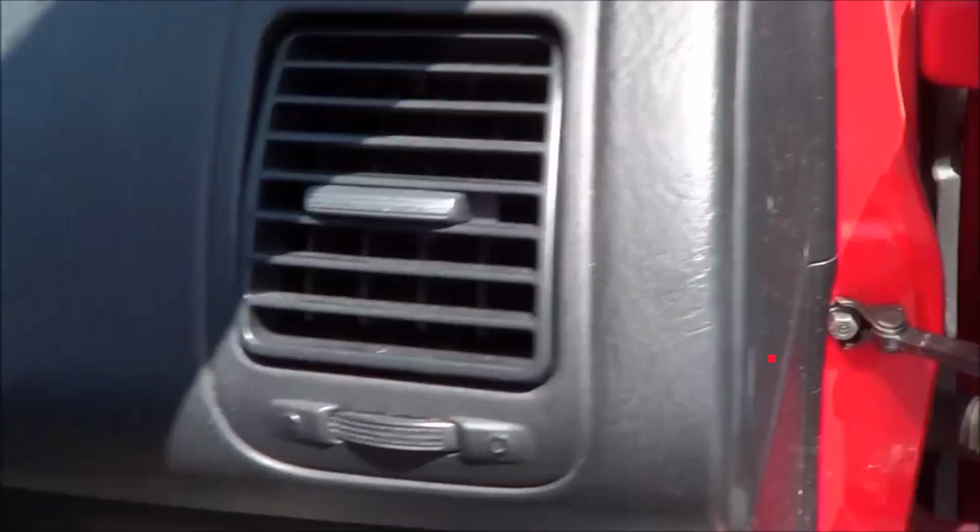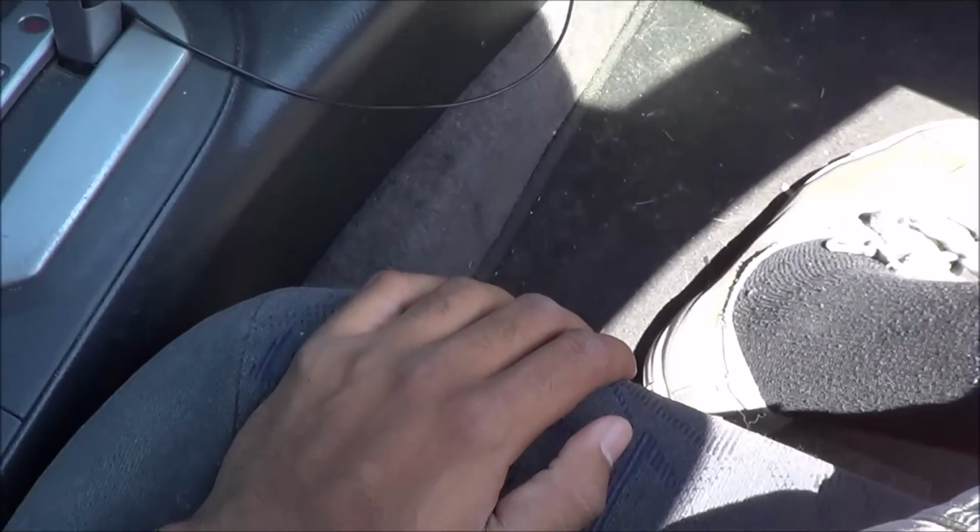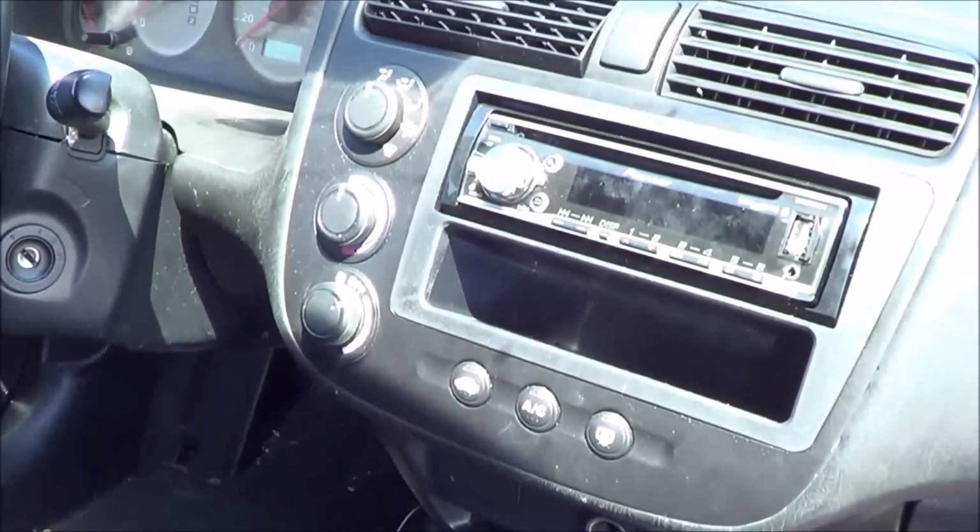Push on that with your foot. Very easy to get in and out. And then you have your glove box, of course. Alright.